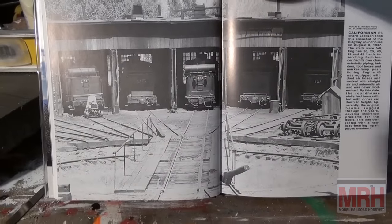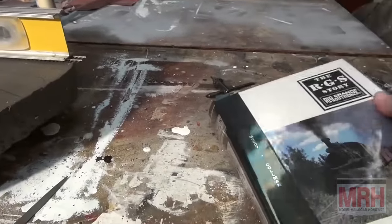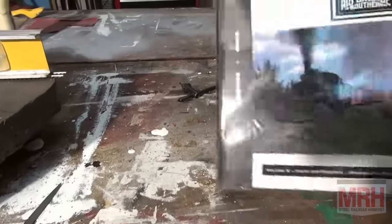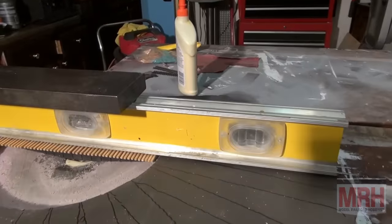Okay, here's a photograph I'm using for reference to build this turntable, and this is in the RGS story, volume number 10. And I'm going to talk about books and reference materials in this video a little later on.